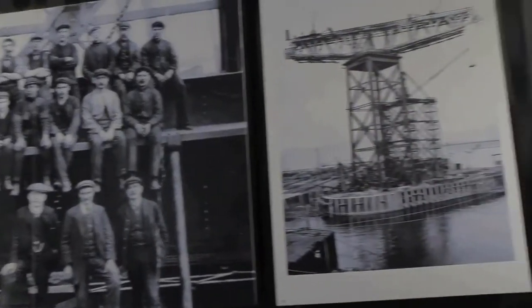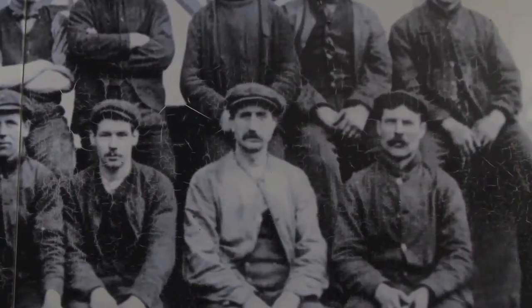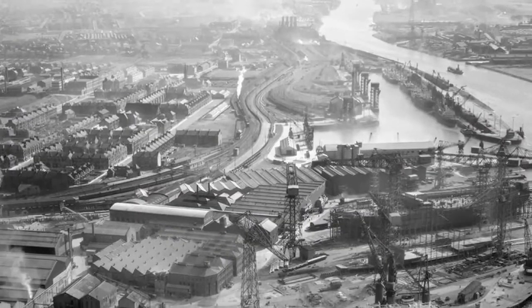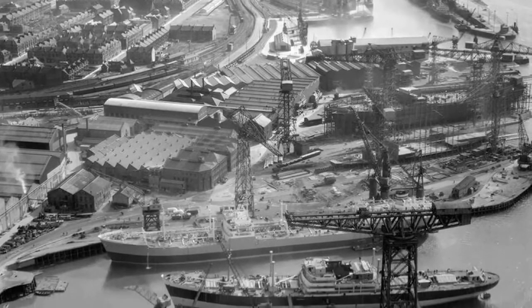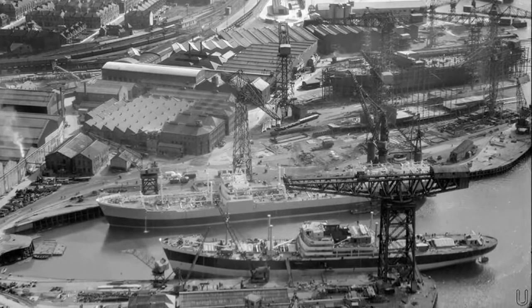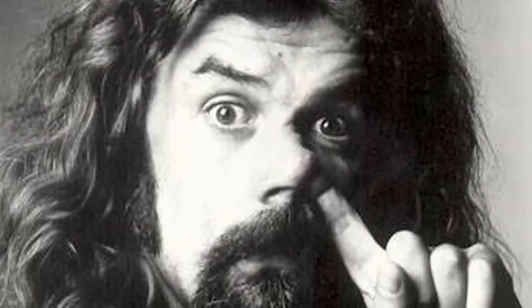Not only are you getting wonderful round-the-clock views here, but there's a museum that can tell you all about the history of the shipyard and the history of shipbuilding in Scotland. This is what made the river great. It all started round about here on this great river. And these shipyards didn't only produce ships, because they produced, as we all know, famous comedians and football managers. So we've a lot to thank them for.